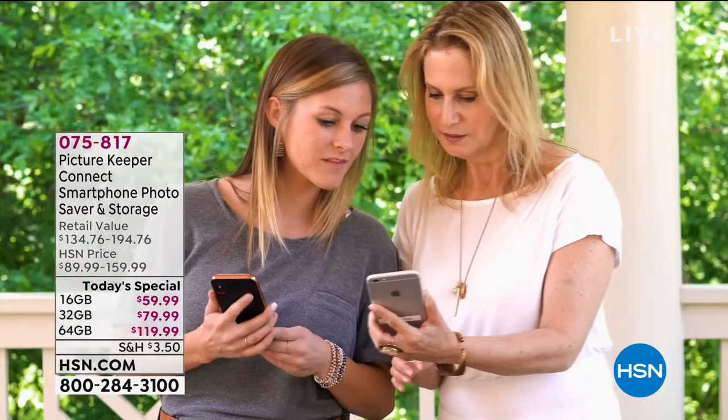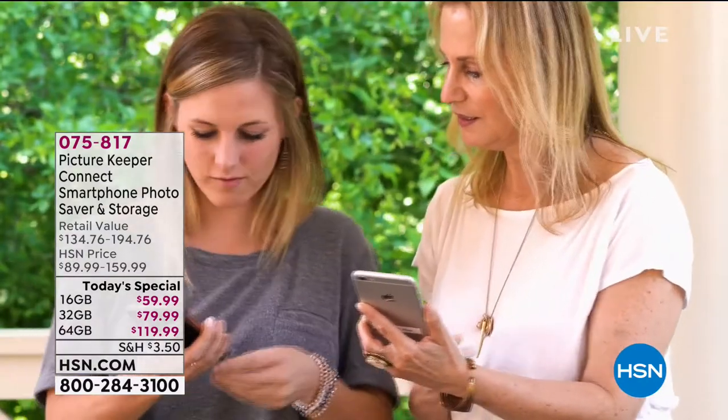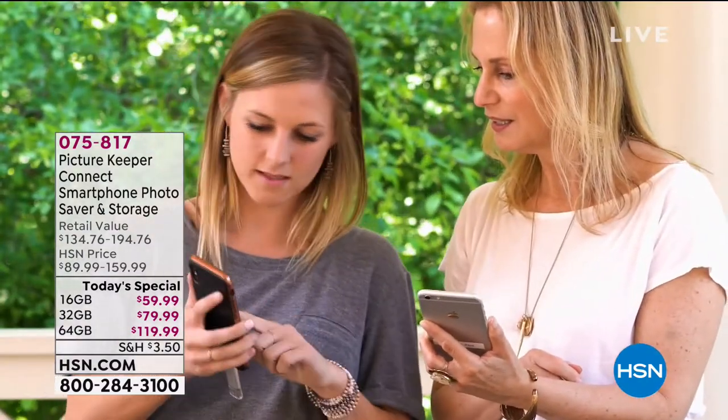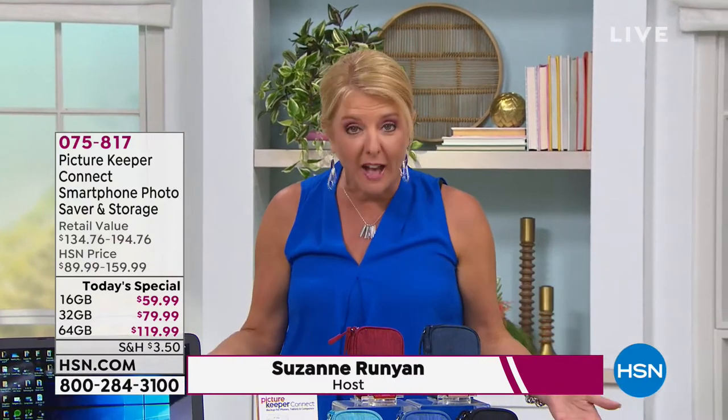Well, imagine if you had a system that was so simple that you plugged it into your phone, doesn't matter what phone it is, you literally clicked a button that says backup, and then you were done. And you've now saved and protected all those wonderful photos and memories, including your contacts. That's what our today's special is all about. It's called the Picture Keeper. Now, we got a lot to get into, but it works for basically any phone you have, any tablet you have, and any computer you have. So it's great. And it's something that universally we all can relate to.